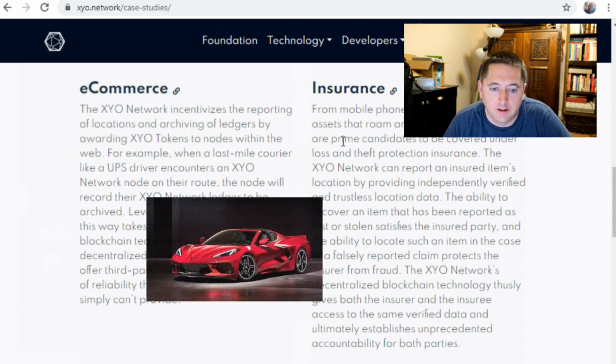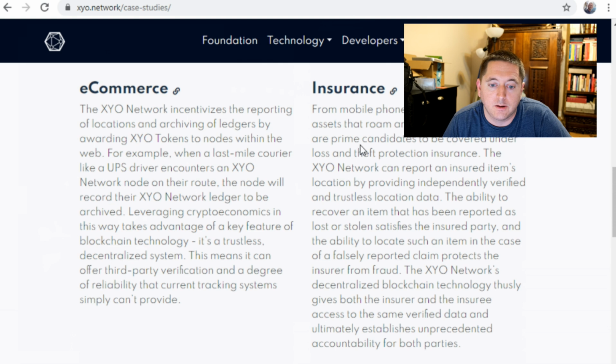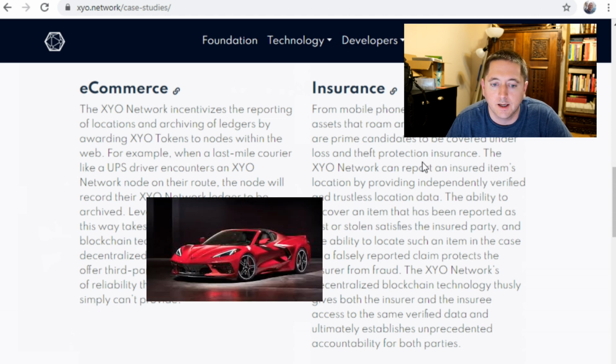Insurance, from mobile phones to sports cars. So they claim they can help locate lost or stolen property. So I guess if your token sees a car that is sending out some Bluetooth signal or is receiving some Bluetooth signal, now you've placed that car at a specific location, and XYO can sell that data to an insurance company, who then works with the police to recover it.